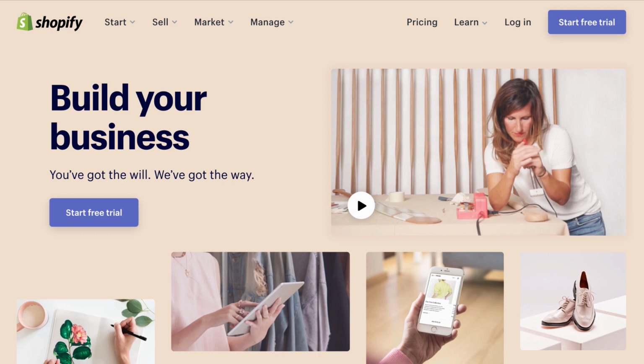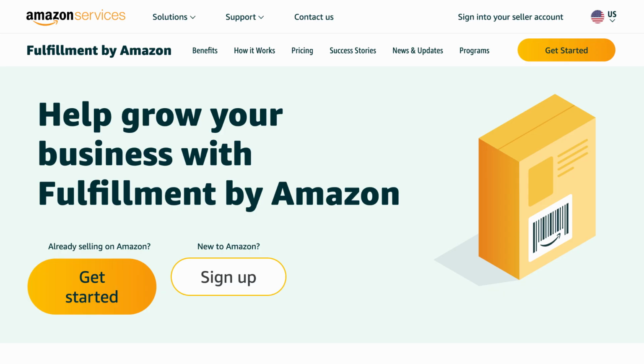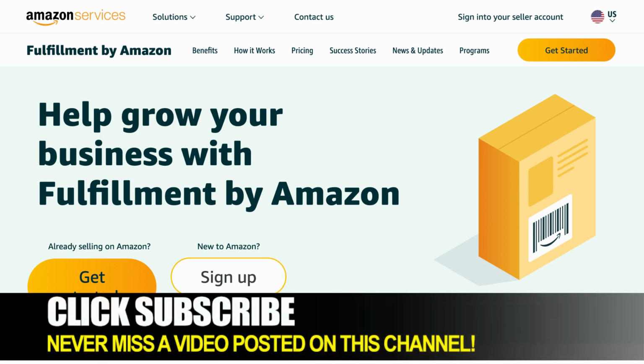But you can also start selling other items as well, like CDs, DVDs, and vinyl albums. You can use Discmakers to get that stuff made. Then you can ship all that physical inventory to Amazon using their FBA program, which will also integrate with Shopify. So you can sell physical copies of your music to your fans through your Shopify store, and whenever your fans purchase physical copies of your music, Amazon will pack and ship the purchase directly to your fan. So that's how you can get a professional, fully functional online merch store set up to start raking in some extra cash to support yourself, your music, and help fund your music promotions.